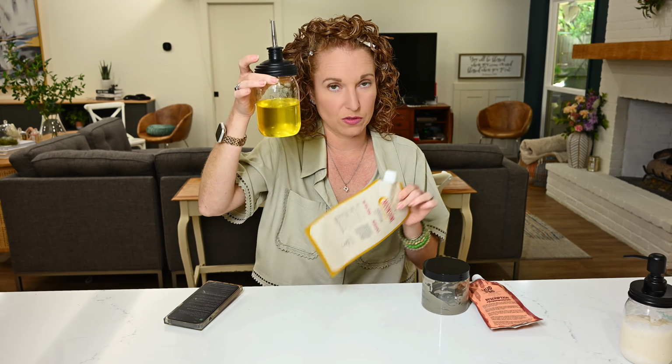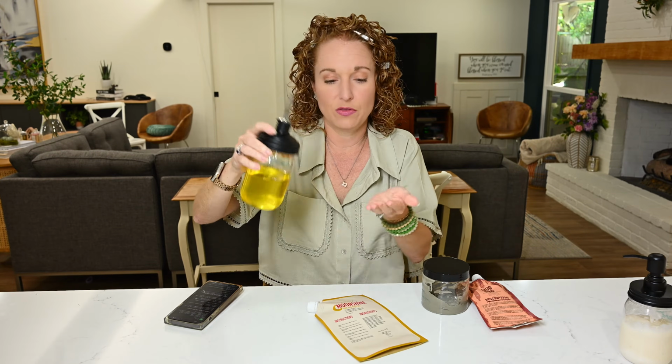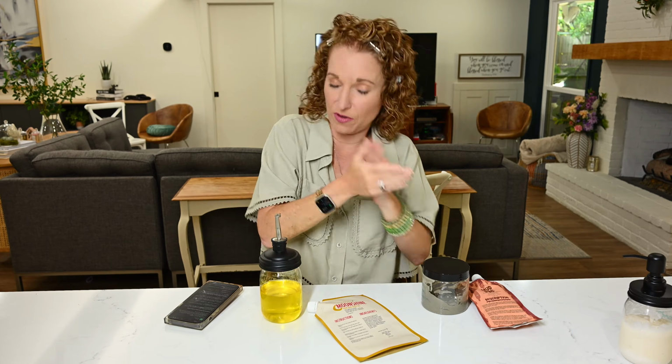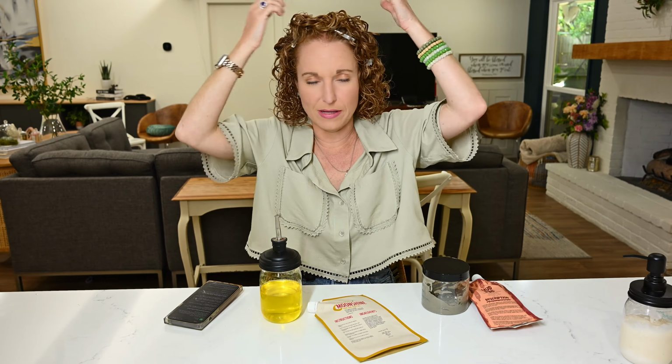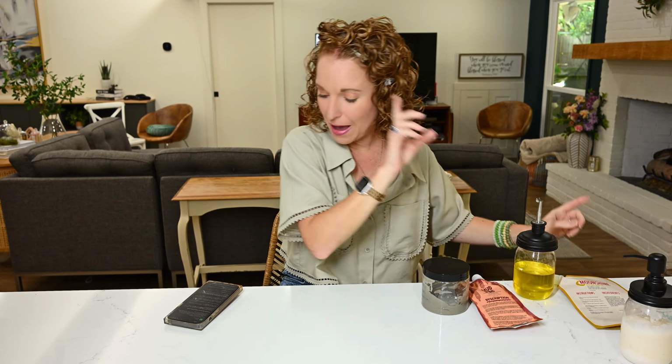This is one that you're going to want the jar. Pouring it out of here is almost impossible. So just pour it into here. Then you can put a little bit in your hand, emulsify it around, and scrunch or scalp massage, whatever. Okay, that's product 2. I have another one I'll show you.